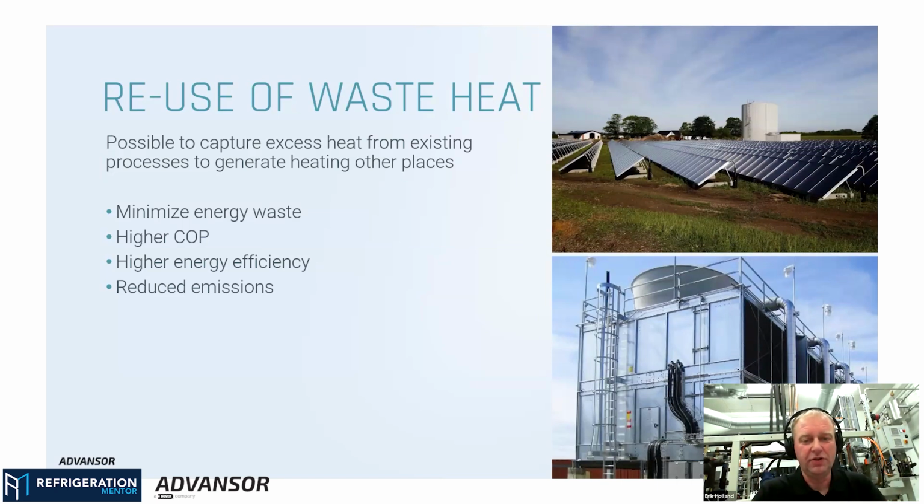For instance, in this lower picture here, you can see a big evaporator or whatever it is, a heat rejector of some kind, and you just eject all that heat directly to the air. It could be maybe 40 degree cooling water coming back from whatever production, and that 40-degree water contains quite a lot of energy and it's just waste.